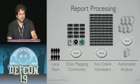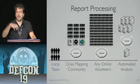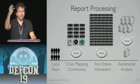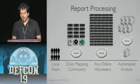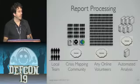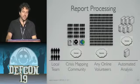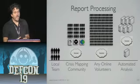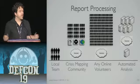The next stage is we've gone through, we've collected, we've put the word out, we've put the platform online, things are going relatively smoothly, people are now starting to send messages into the platform, messages are being collected. Now those messages need to be processed, and that processing is not necessarily that easy. Think about Haiti. In Haiti they received over 50,000 SMS messages in the several weeks during their deployment that all needed to be looked through and processed. And so the processing has to be done by somebody.